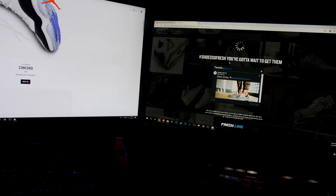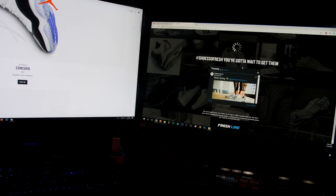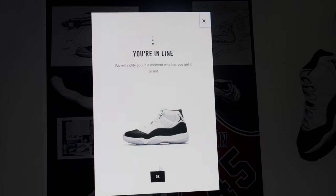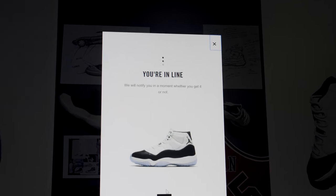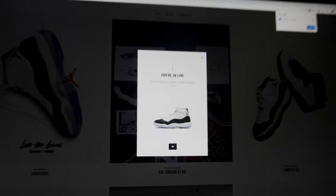Wow. Shoes so fresh, you gotta wait to get them. So all I did was hit refresh. Okay, so I put in my info, you feel me? Thought I had one in the bag, but it said we'll notify you in a moment whether you get it or not. So it ain't guaranteed right now, bruh. So that joint's still like that. That's always my backup though. I ain't closing that window.